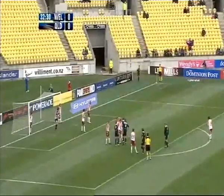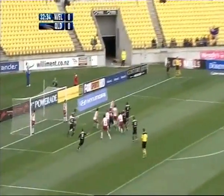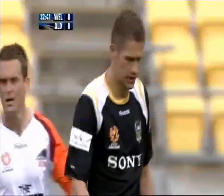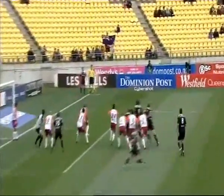Meanwhile, the ball's gone down the other end, and after a bad back pass, the Phoenix find themselves with a corner, delivered near post, Ready comes, doesn't collect. And Vaughan Coveney blasts high and wide. Snapshot from Coveney. Possibly caught a little flat-footed too. Coveney there just hanging back, waiting for the bits and pieces.